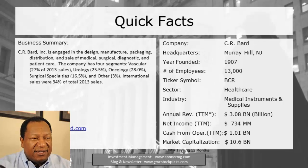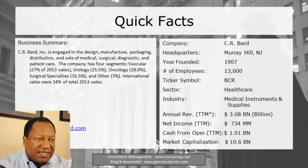On to the quick facts slide, we have C.R. Bard Incorporated, which is engaged in the design, manufacture, packaging, distribution, and sale of medical, surgical, diagnostic, and patient care products. The company has four segments: vascular, which was 27% of sales; urology, which was 25.5% of sales; oncology, which was 28% of sales; and surgical specialties, which was 16.5% of sales. The international sales were 34% of total sales in 2013.